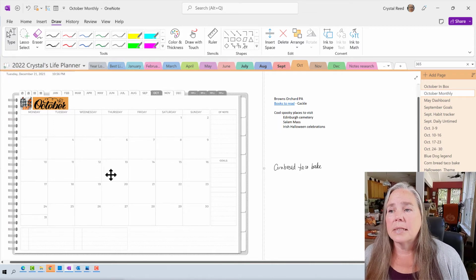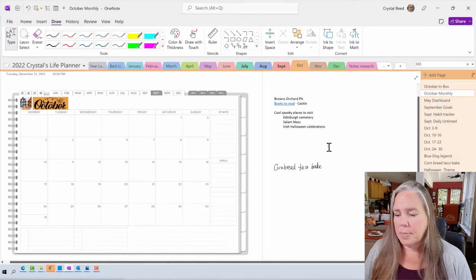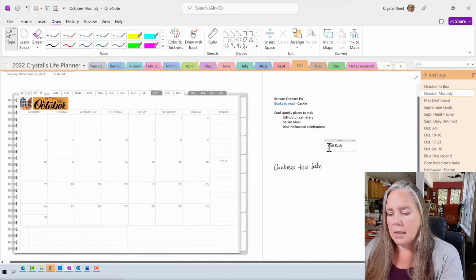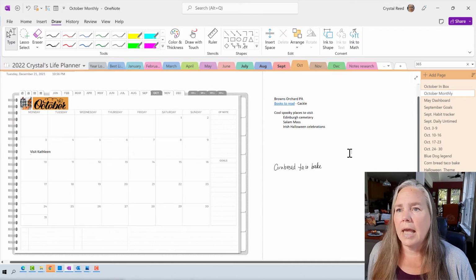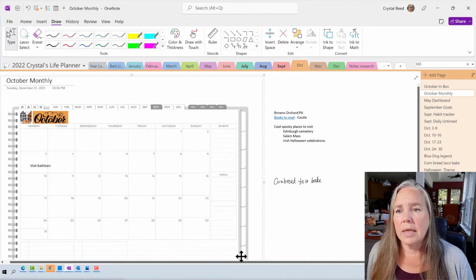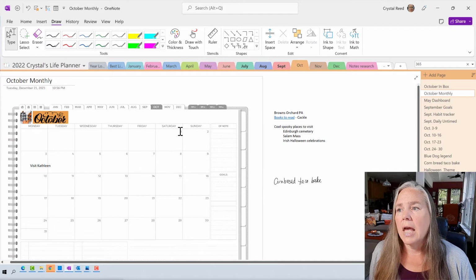Okay. Now, because this calendar is a graphic, I could go ahead and create a text box wherever I would like for any event that may be coming up. Let's say I have a trip coming up and I'm going to visit a friend. So I can go over here and create a text box that says, visit Kathleen. All right, and I can put that over the days that I will be visiting Kathleen. Now you will notice that this graphic is still in graphic format because when I click on it, you see it gets this dotted and dashed line around it. I'm going to set the picture as background by right-clicking and bringing up this menu to set the picture as background. That will help keep it from moving around as I'm clicking on different things, okay?